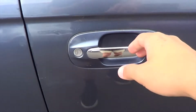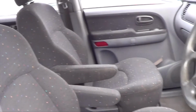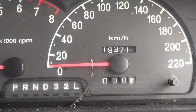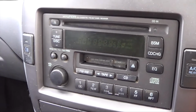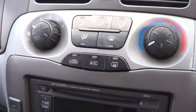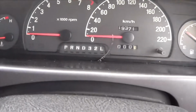It's a blue body with a black cloth interior. Cloth inserts on the doors. It's done 193,711 kilometres. It's got an AM/FM radio with a 6-disc CD player with tape player as well. Air conditioning controls there. It's got a 4-speed column shift automatic transmission.